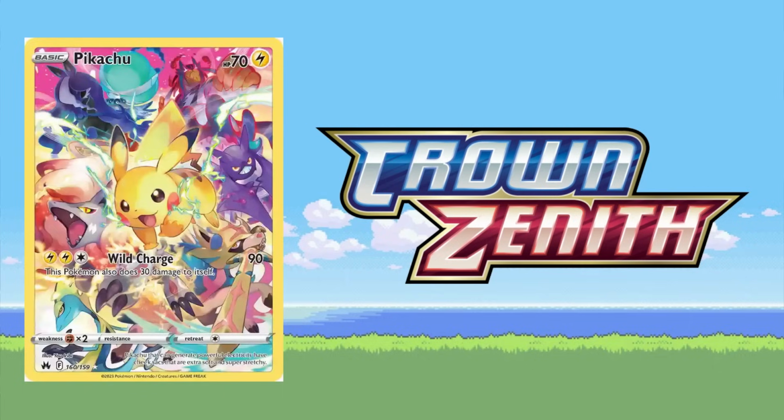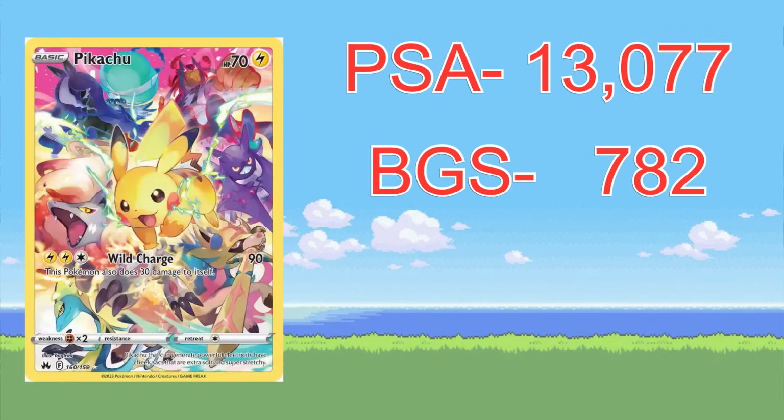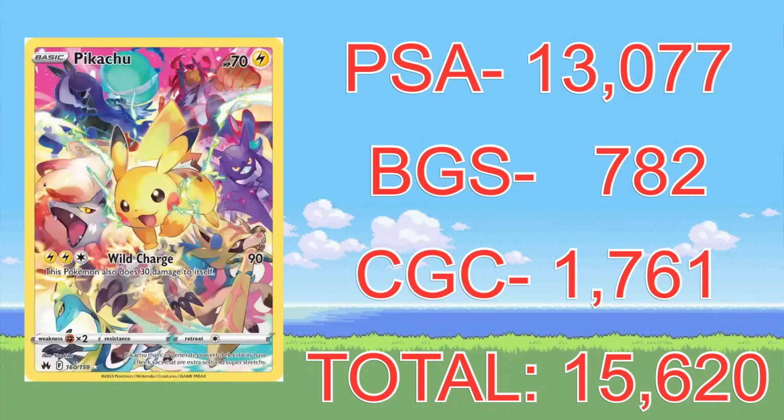Coming in second place, we have the full art Pikachu from Crown Zenith that has 13,077 PSA graded copies with 782 BGS graded copies and 1,761 CGC examples, giving this full art Pikachu a grand total of 15,620 total graded copies. Seems to be by far the most popular card from Crown Zenith. This is the number 2 most graded card of the year.